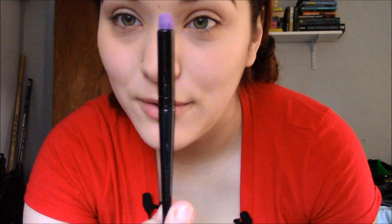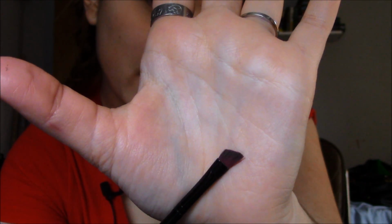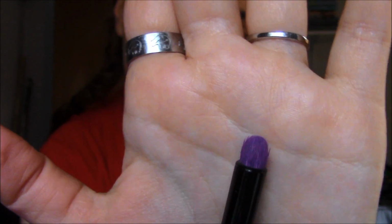So I use a few tools for this. We'll start off with the brushes I use and the colors I've been using. Here we are. So I use 3 brushes. This is a brush by Sephora. It's pretty old now, and it has an angled edge to it, so I'm able to use this on my eyebrows if I wish. And then this is a nice fluffy tip. I use this for the corners of my eyelids.